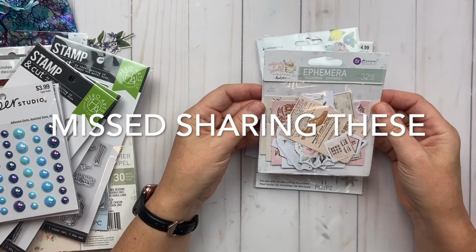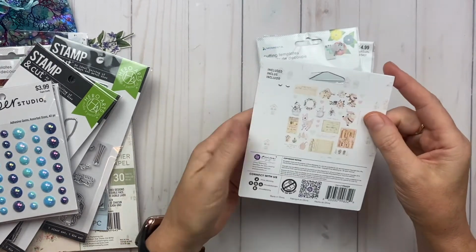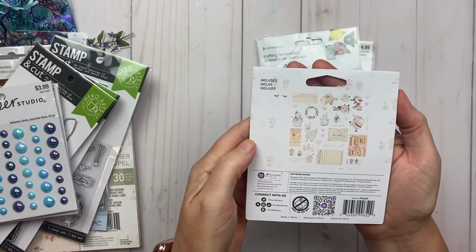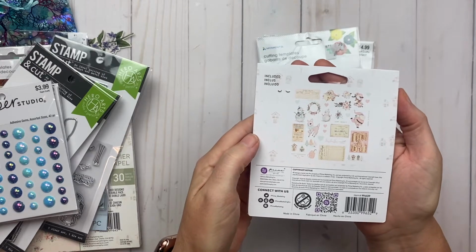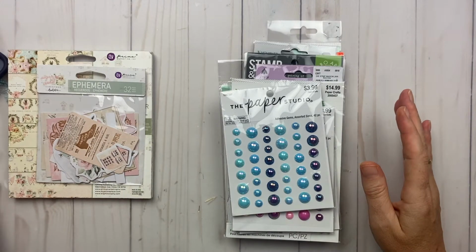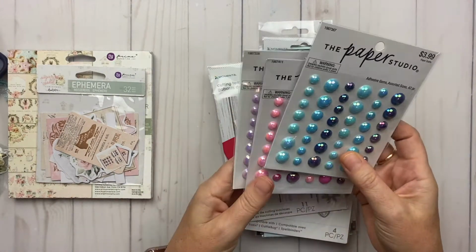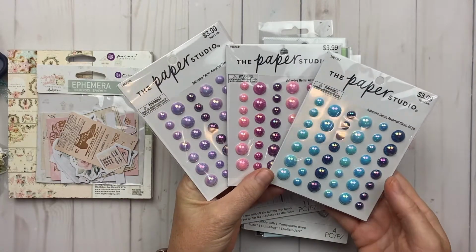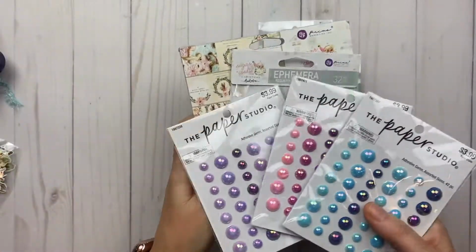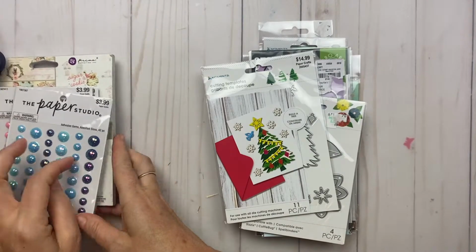She sent me some Prima ephemera pieces as well. I'll show you on the back. I'm sure you guys have all seen these before. I haven't, so I'm looking forward to taking a closer look. Oh my, I'm so excited. Just overwhelmed by all your generosity here. She sent me these little half-back pearls, the gems, and they would go really super adorable with that paper pad. So looking forward to that.